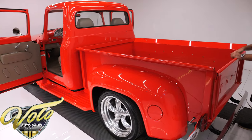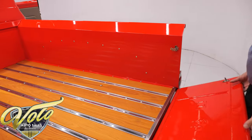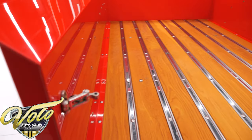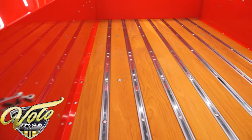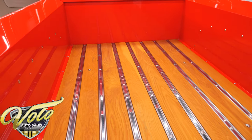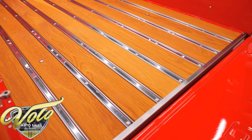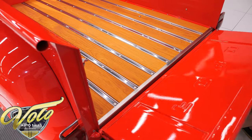Okay, so there's a stainless hardware latch on the inside here on each side that opens the tailgate. Inside the box, all clean straight metal, painted gloss red, all stainless hardware throughout, including the strips on the floor, nice refinished wood. So real nice looking inside of the bed.